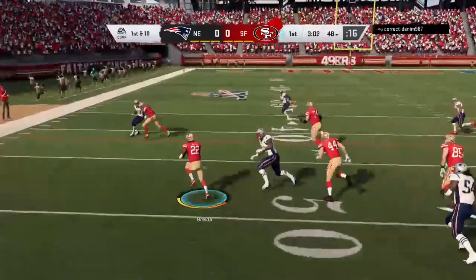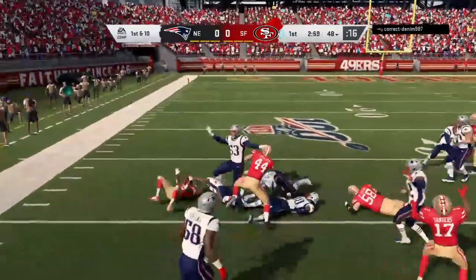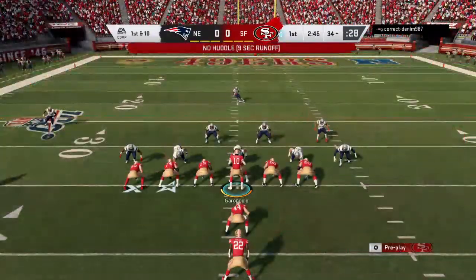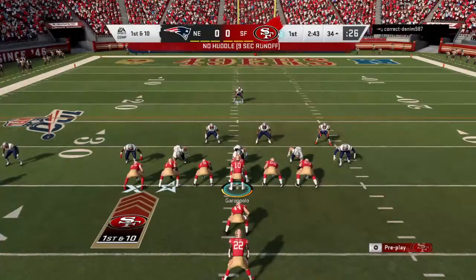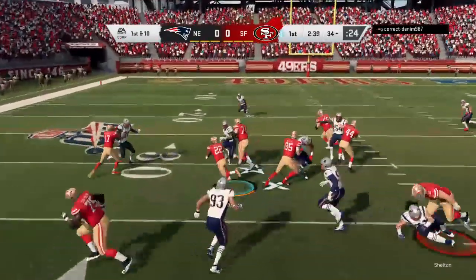Here's the first carry from Matt Breida. He's got a first down and then some inside the 40. And finally taken down at the 34. 18 yards, first down Niners. So into Pat's territory now. Here's 1st and 10 at the 34.